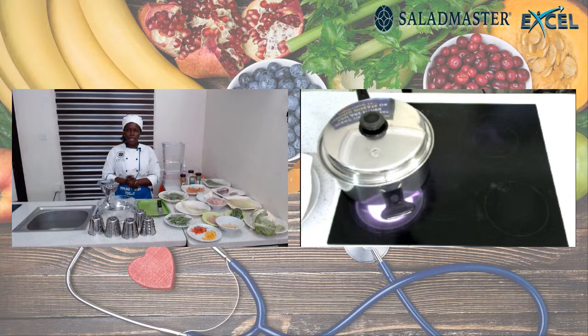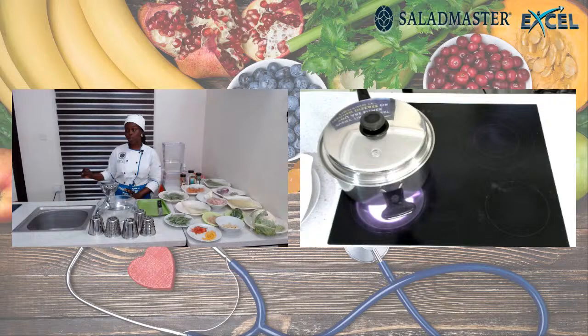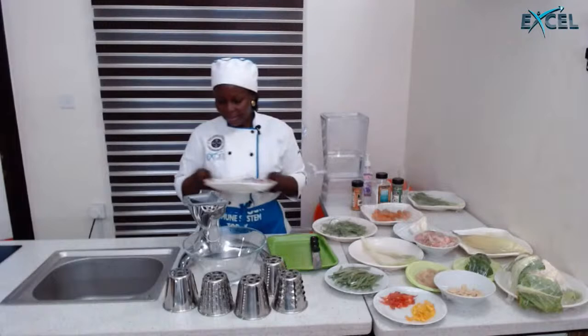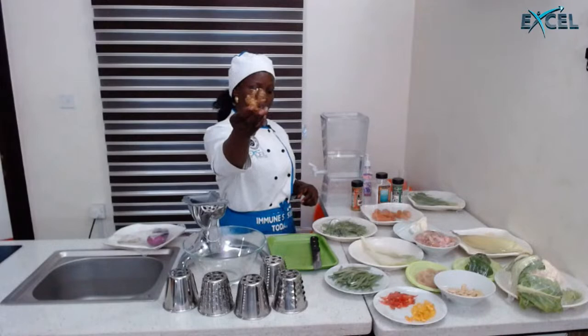All right, so I'm going to preheat that cookware for just 4 to 5 minutes. While we are waiting for the cookware to preheat, I'm going to grate my ginger and my onions. Okay, so this is my ginger.